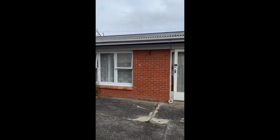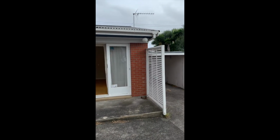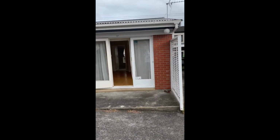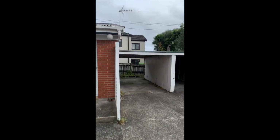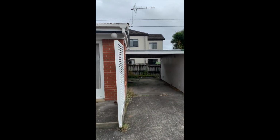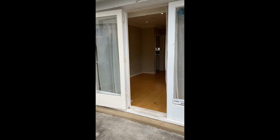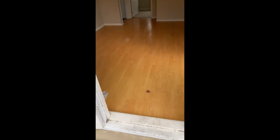This is the 3-bedroom unit on the outside. Access is through here, main door there. This is your carport. There isn't much room at the back, it's just a clothesline. I'll show you the inside.